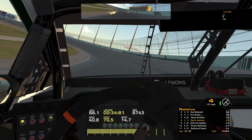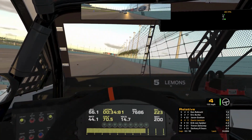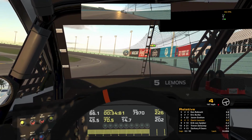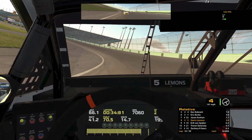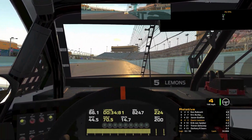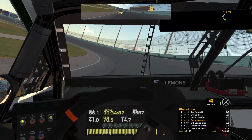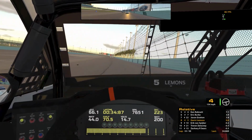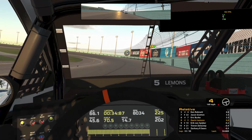Oh, and then we completely blow the corner. Still managed to get a run out ahead of him, though. Okay, feeling pretty good. I'm glad this is green so far. If we get a caution, I might be in trouble.